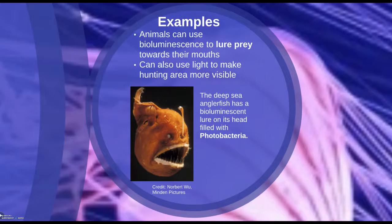Some other examples of this are organisms such as the anglerfish, which has a bioluminescent lure on its head that is filled with photobacteria. These bacteria have bioluminescent properties and allow prey such as plankton to be attracted to it so the fish can eat. Organisms that live on the bottom of the sea floor can also use bioluminescence to see their hunting area more easily.